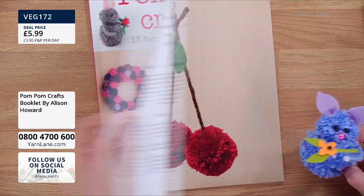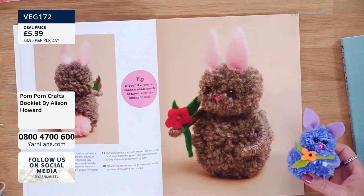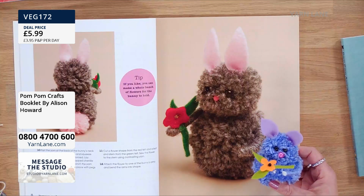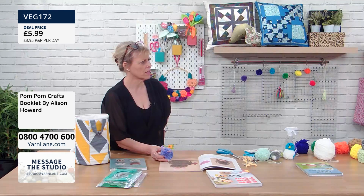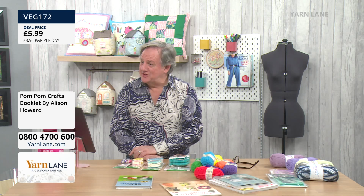My daughter upset me last night because she said it looked like a Furby. I don't know what a Furby is. John, how can you say that? That was in your era, wasn't it? No. Oh, you are old, aren't you? You're the same age as me, you just had children, that's all.